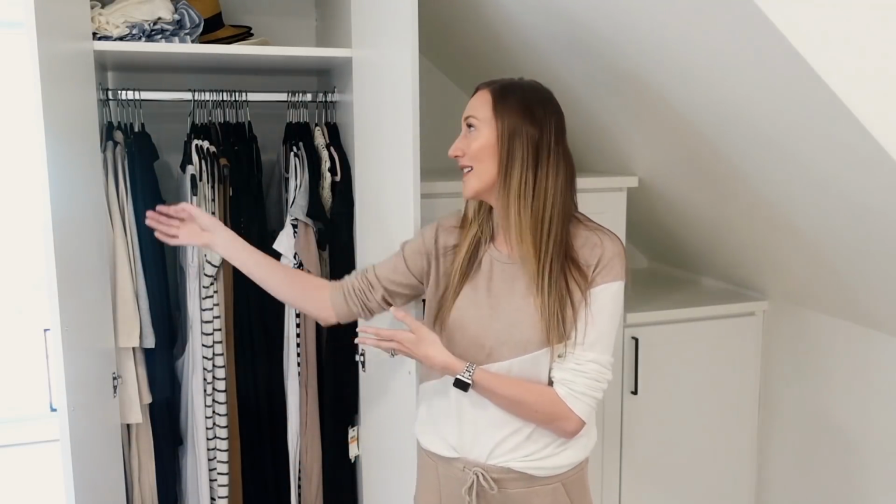So actually being honest with myself about the pieces I truly want to wear and reach for consistently feels like a breath of fresh air to open and just see those things. I have completely minimized my dresses wardrobe, and these are the things I actually reach for, and it feels so good to see it like this, see all of this excess space, like I can move things around.